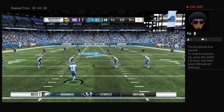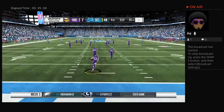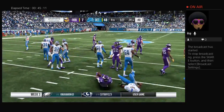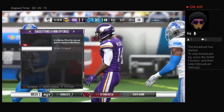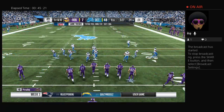Here's Prater now set to kick it away. This fielded a few yards into the end zone. Able to slither by. And a pretty good return here. He'll be stopped just shy of the 25 at the 24-yard line. The Vikings offense now, they get ready to head back on the field. And for them, a touchdown their last go-around. Obviously, they'll be hoping to do that again.